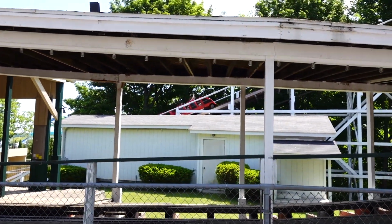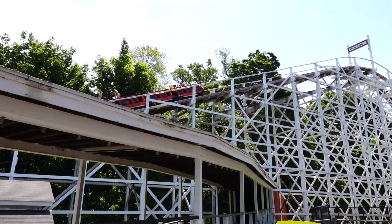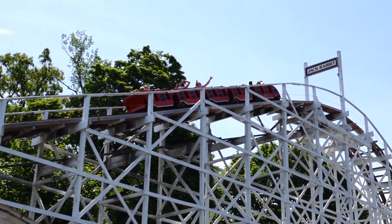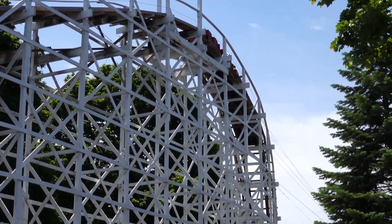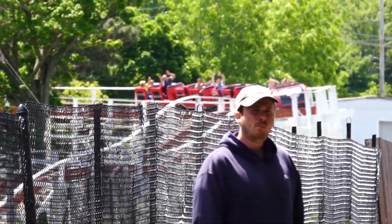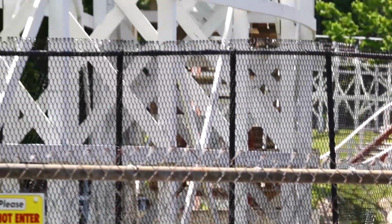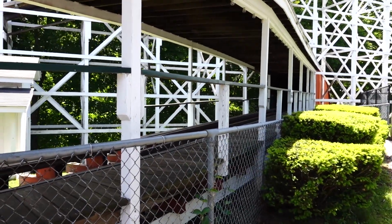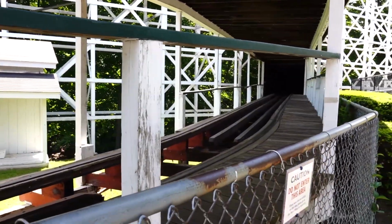Yeah, this ride, it's just running great. I mean, you can see where they replaced a lot of track and stuff, but that's a good thing. They're keeping things going. You can see the train running around back there. But yeah, man, this Jackrabbit's running great. Running fantastic. It's got to go through its little helix over here, and then once it does, it'll come right through here. Come right down the tracks here.